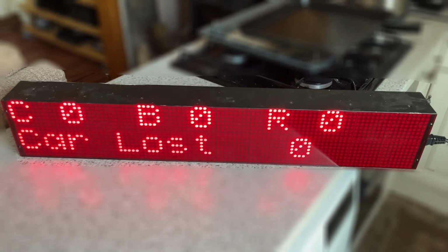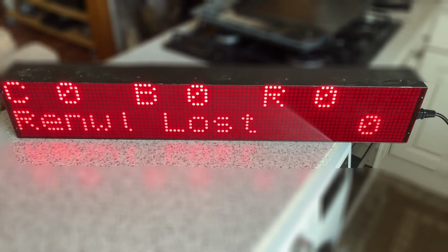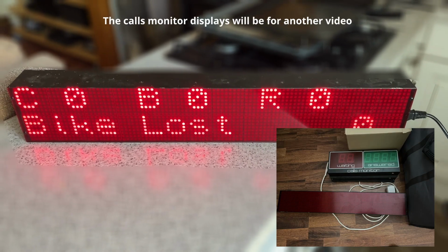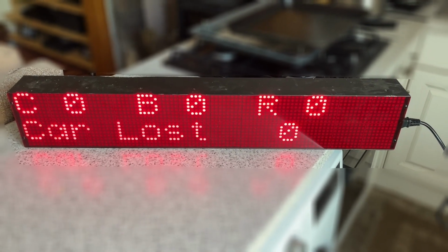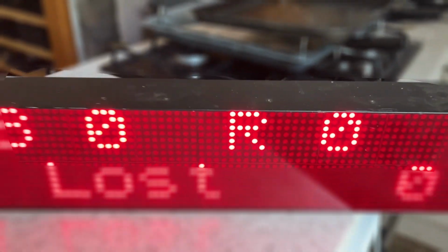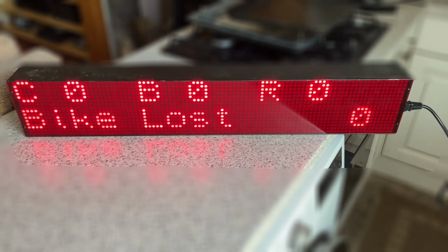There's probably some company with 7-segment displays to go with these as well, that show the amount of calls that are waiting in the queue and the calls that have been answered. So I think what we're going to do with this is take it to bits and see what's inside. Those are 5mm LEDs. Right, so what we'll do with this is just take it apart.